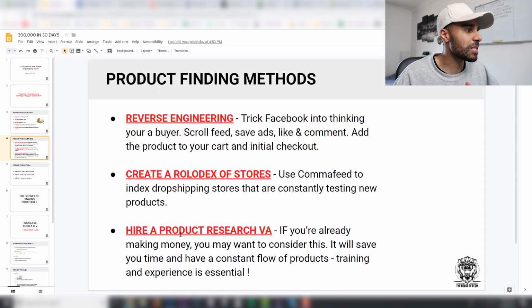Now, the third point is hire a product research VA. If you are already making sales, you may want to consider this, and this will save you time and you will have a consistent flow of products. This is what I personally do. I've got a VA out there who finds me products on a daily basis and puts them in a Google Sheet. I can go through and review them, and tell her which ones to upload on the store. She then does it, and then we can really quickly have a conveyor belt of products that we are consistently launching. So if you're making money, you may want to do this.